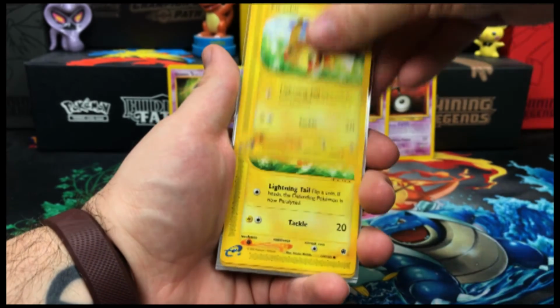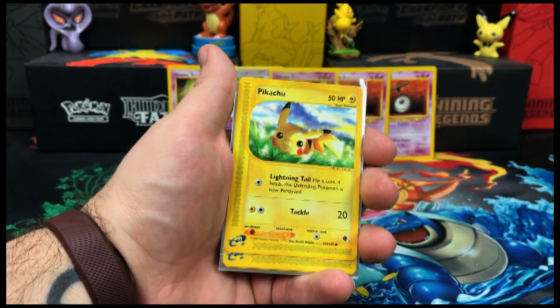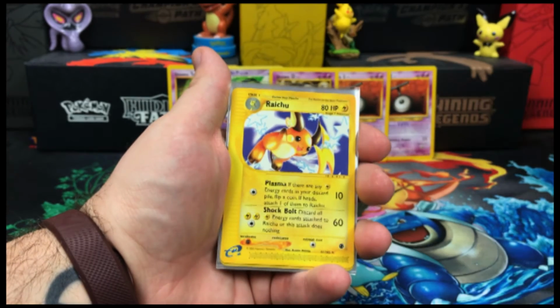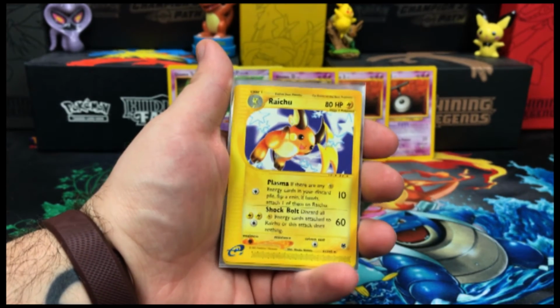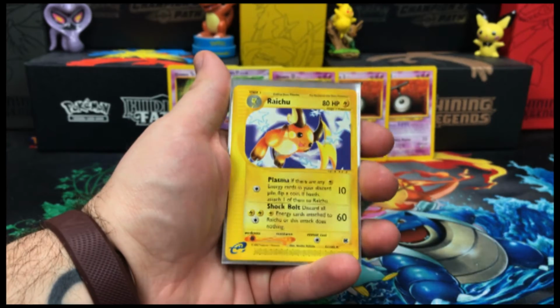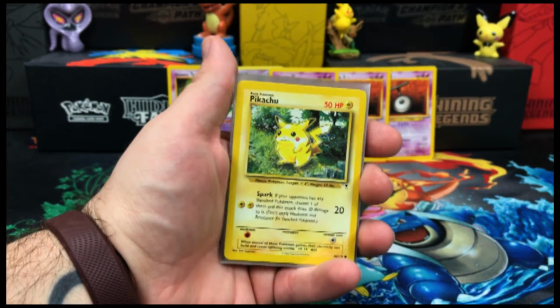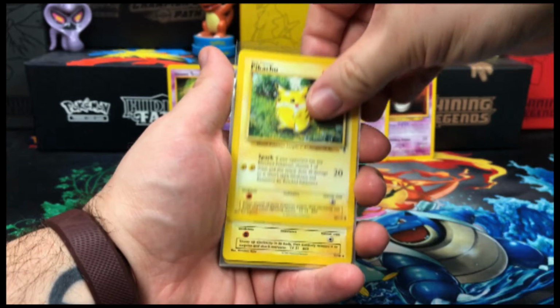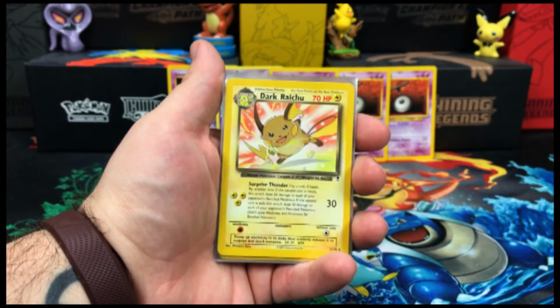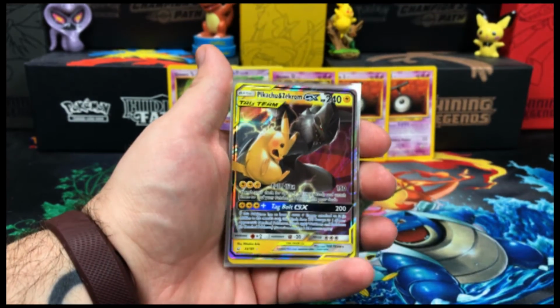Along with the Pikachu, same exact thing. I thought it was cute. I saved it the best I could. And the Raichu. So all of those are in incredible condition. I hope they come back with high grades. We have a Legendary Collection Pikachu and a Dark Raichu Legendary Collection.